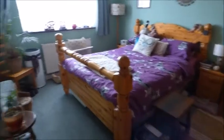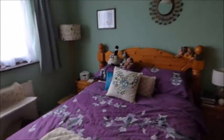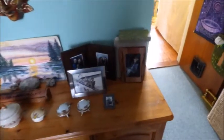Lovely size room. But it's a cold room. It's got 3 external walls, so it can be a bit chilly in here. And all my little things that I love. I especially love this picture here.